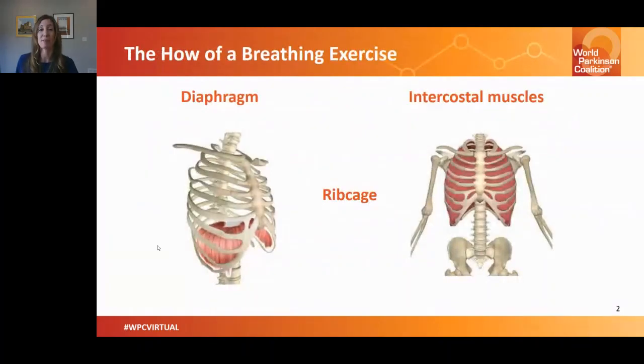The process of breathing actually involves several chest muscles, but most notable is the diaphragm. The diaphragm, as pictured to the left, is located below the lungs and is the major muscle of respiration. It's large and it's dome-shaped, and we will learn how it works together with the intercostal muscles, which are the muscles that lie in between the ribs, connecting them together as shown in the picture on your right.